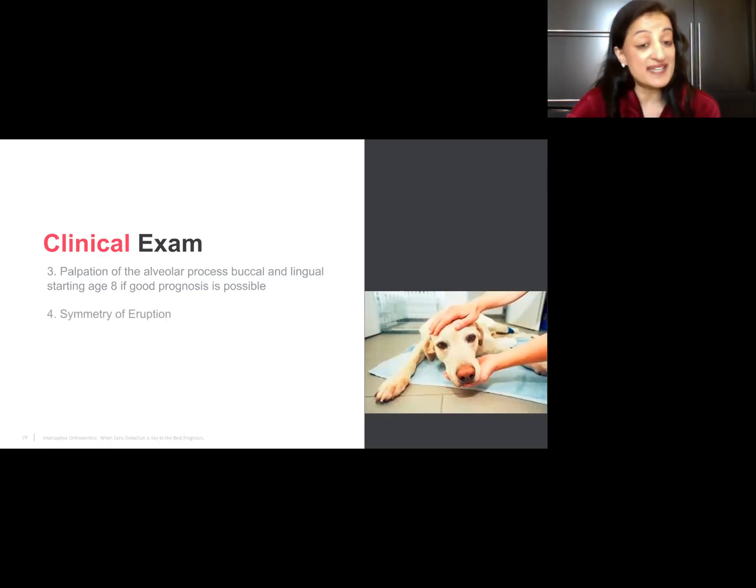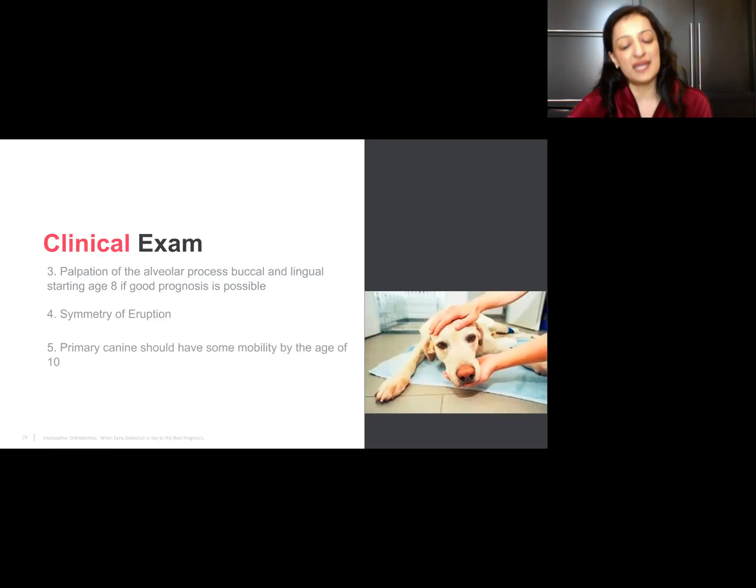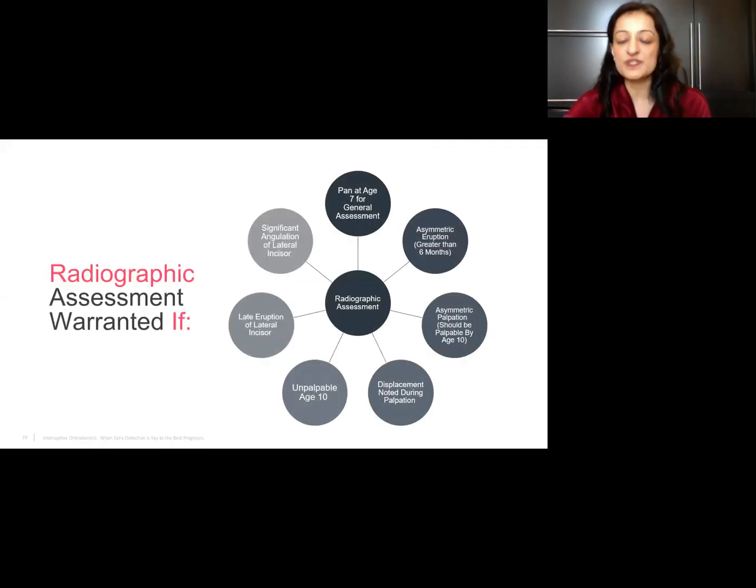We also want to look again at symmetry of eruption, just like we did for the 6s. And the primary canine should have some mobility by the age of 10. So this is one we can just burn into our brain. If the primary canine has no mobility at the age of 10 and you don't have any recent PAN, I'd take a PAN. Just check that canine because we can really help to avoid issues.